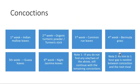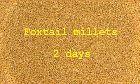One more important thing is you have to maintain a 45 minutes to 1 hour gap after having the concoction. Then only you can have your next meal. Once you drink the concoction, wait for 45 minutes to 1 hour to have your next meal.